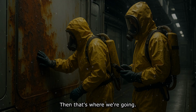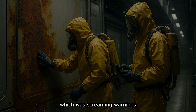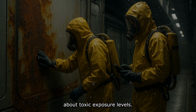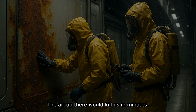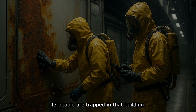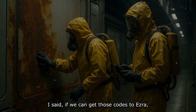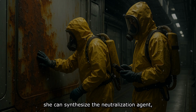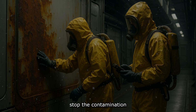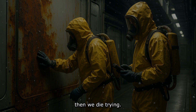Then that's where we're going. Are you insane? She pointed at her atmospheric detector, which was screaming warnings about toxic exposure levels. The air up there would kill us in minutes. The floors probably can't even support our weight anymore. 43 people are trapped in that building, I said. If we can get those codes to Ezra, she can synthesize the neutralization agent. Stop the contamination before it spreads beyond the facility. And if we die trying, then we die trying.